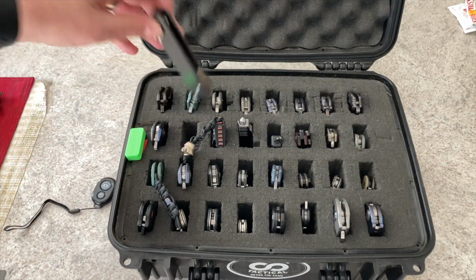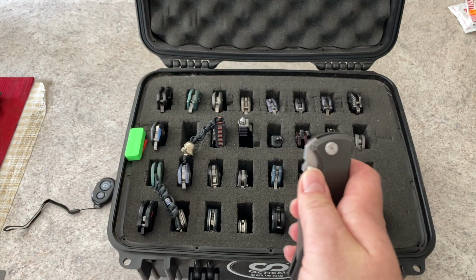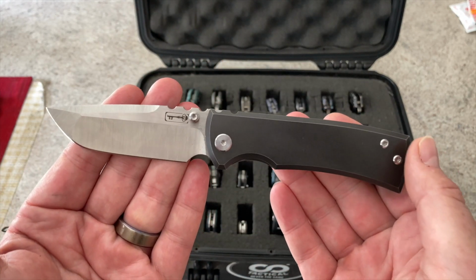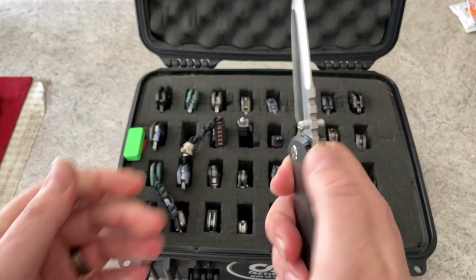This is a knife that was done by a friend of mine named Ramon Chavez as a production knife through React. This is a production version, a smaller version of his knife that he calls the Redemption. So this is the Ultramar Street version of that. And look at that pocket clip. This thing is just amazing.